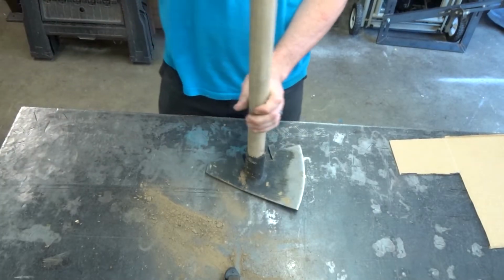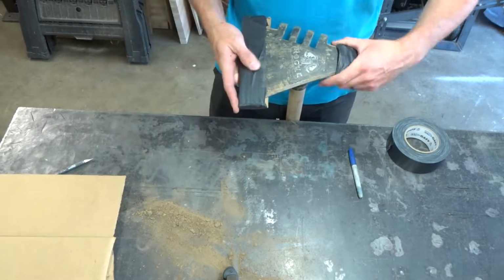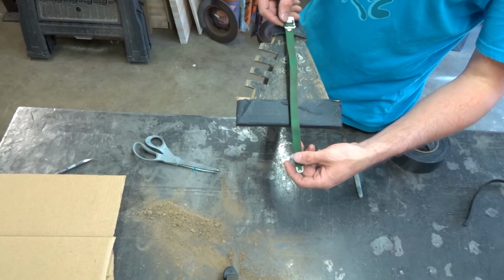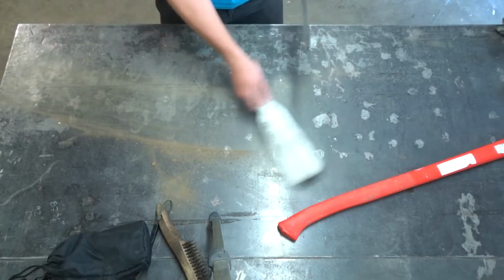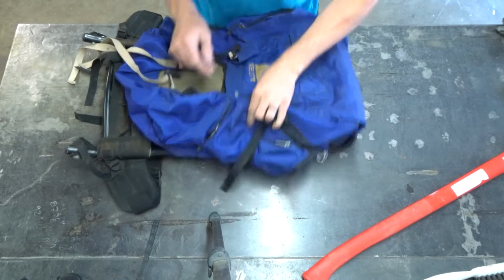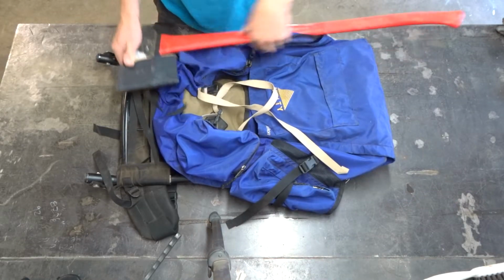Same philosophy as the axe here, just creating some simple sheaths that'll cover up some of the sharper edges of the tool. And I've got another little strap here that should work to keep everything hopefully tied together. Okay, a little bit of quick cleanup here, and we can get to hopefully figuring out where all of this stuff is gonna go on the bag.